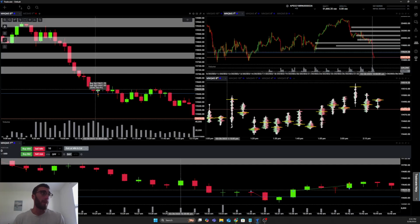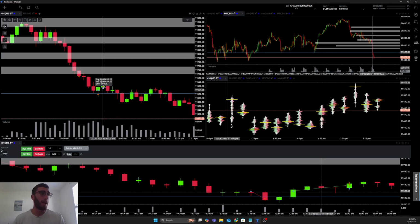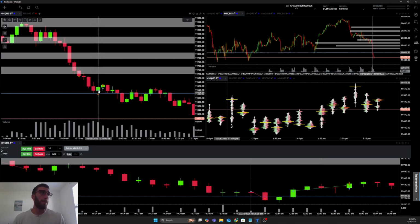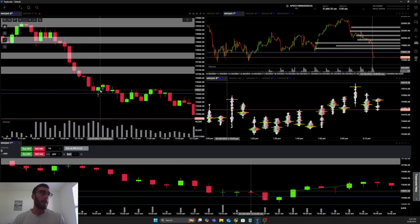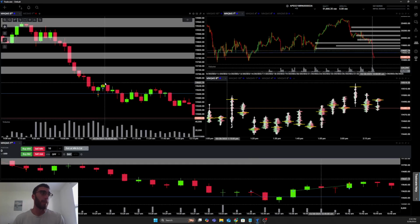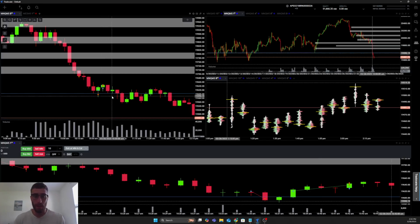Realistically, I probably should have waited for this candle to take that initial long off this level. Not that it would have worked out, but it would have been a little bit more according to my plan, in terms of having that 5-minute confirmation that we were holding that level and then looking for a move higher. Like I said, glad I didn't, because either way I would have taken a loss. But the big thing is that I shouldn't have traded against the trend.